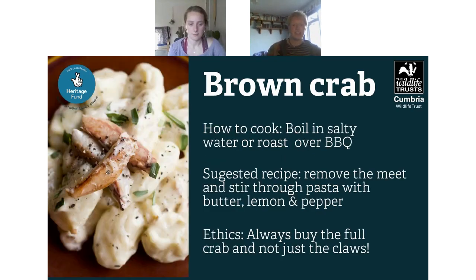So again, the way that you'd cook that is you boil in water, or you can roast them, or there's lots of other ways you can try to cook them, but those two are really delicious. In crabs, the nerve center is beneath the egg flap on their underbelly. So again, it's really important that you dispatch them before cooking them. And there's many a video on YouTube that can show you how to do that if it seems a bit daunting. And then once you've boiled them, a really tasty recipe is to remove the meat and stir it through a creamy pasta with lemon and butter and a bit of black pepper. And that's a really delicious meal.